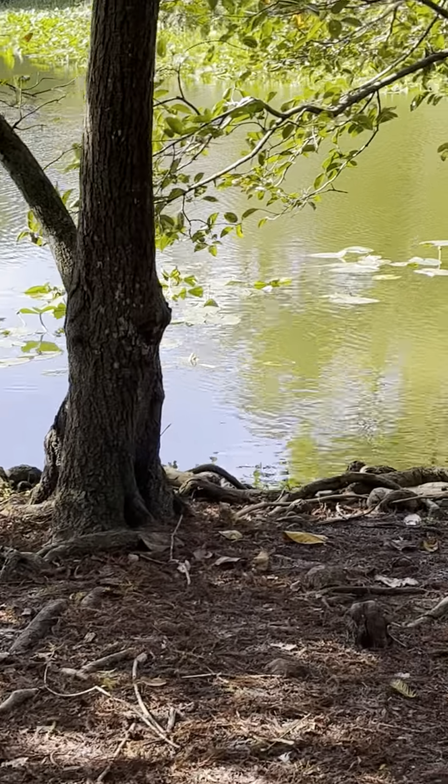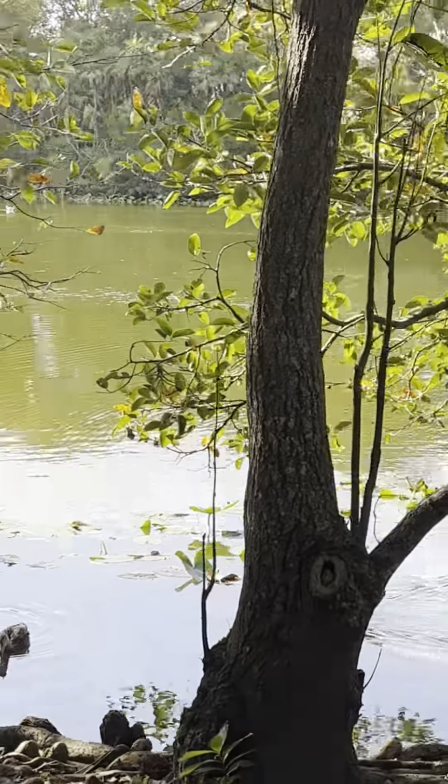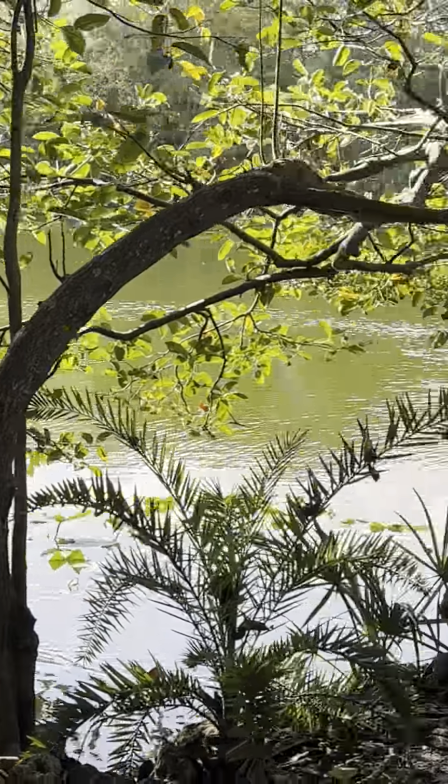Of course, the further west you go from here, the more inland you go, more into the Everglades.